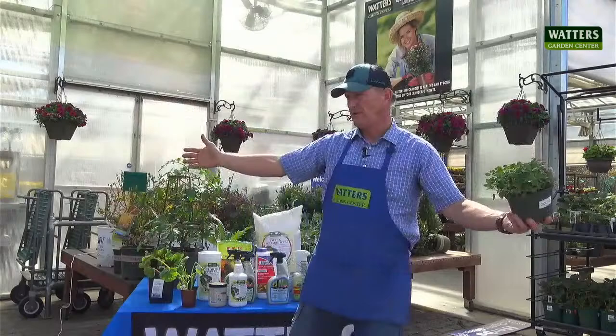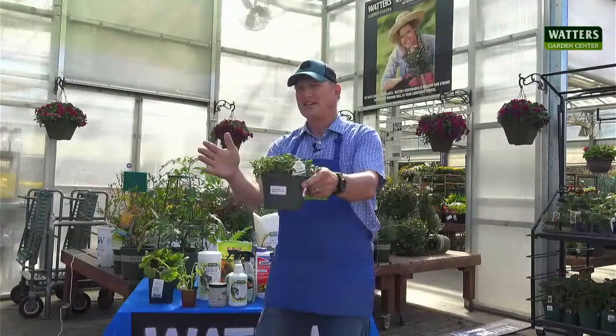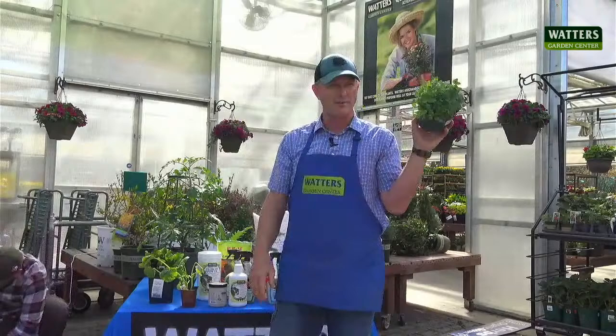And so I really like to plant this in containers. It kind of confines it and keeps it in check. Otherwise, if you plant this in the middle of your vegetable garden, all you're going to have left in about two to three years is oregano. It's also very drought hardy, very tough.